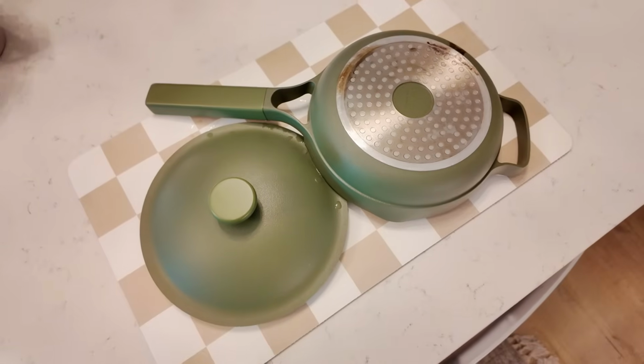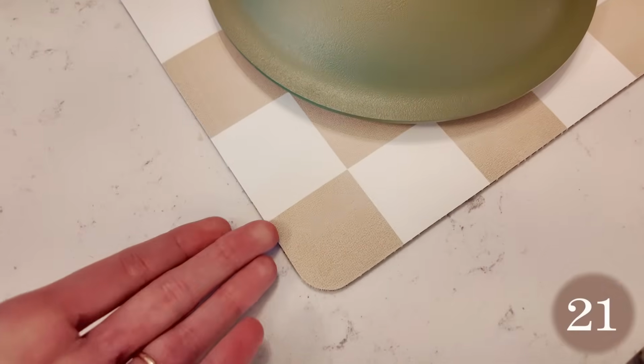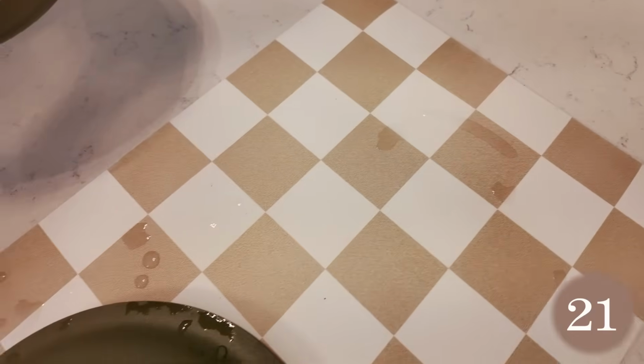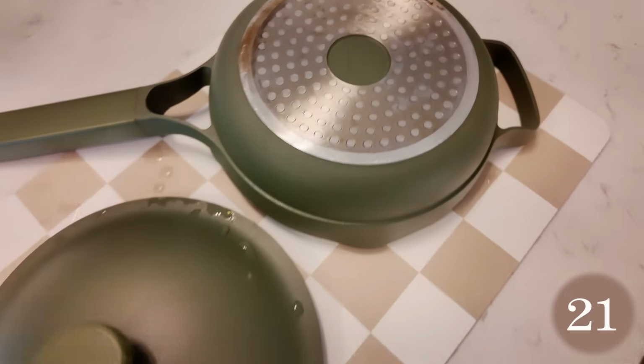Number 21, I actually had some very specific things in mind that I wanted for another drying mat in our kitchen. One of them being that I didn't want a material that's going to soak up the water. I wanted the water from any dishes that I'm drying to sit on top of this mat, because I found that I was basically getting out my drying mat and then having to let it sit out and dry on its own, or throw it in the dryer, and it was just kind of a needy little thing.